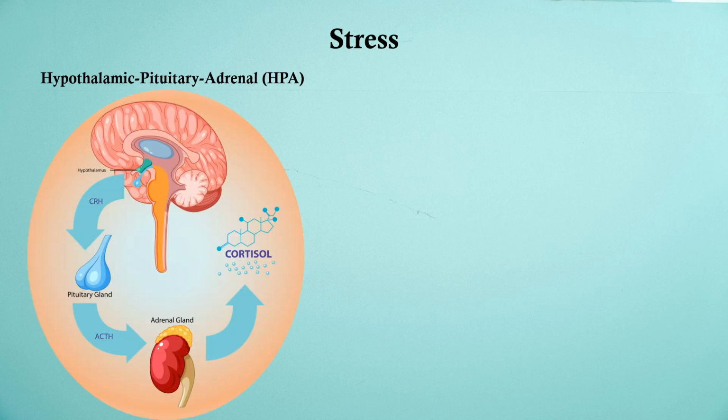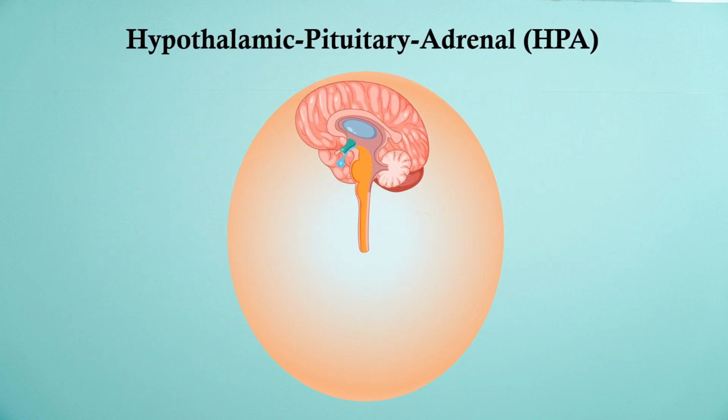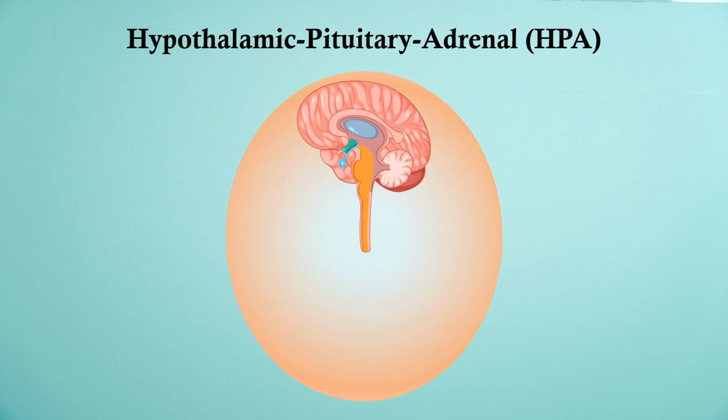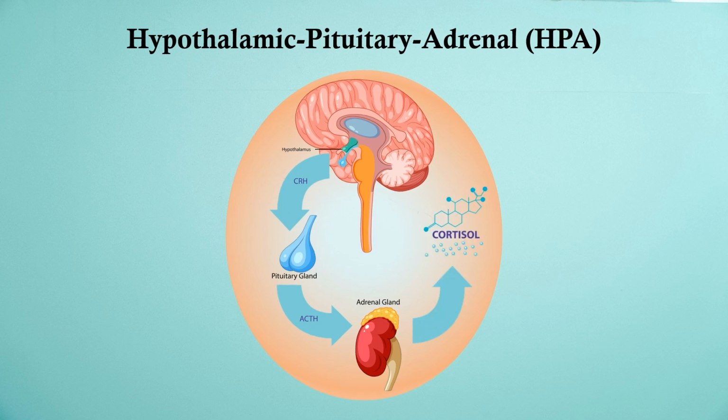Stress plays a significant role in triggering relapses in addicted patients. The stress circuit influences the reward pathway in two ways: the hypothalamic pituitary adrenal axis, or HPA for short, and the extrahypothalamic corticotropin releasing factor, or CRF for short. When the HPA axis is activated due to stress, a series of relay messages go through the hypothalamus to the pituitary gland to the adrenal glands to finally release glucocorticoids such as cortisol.